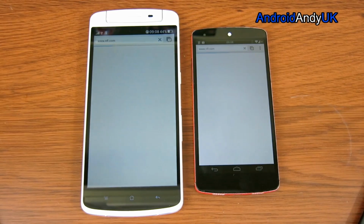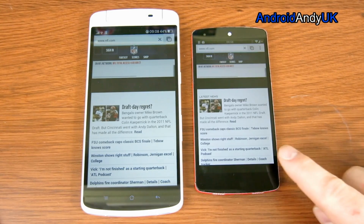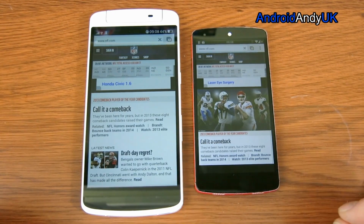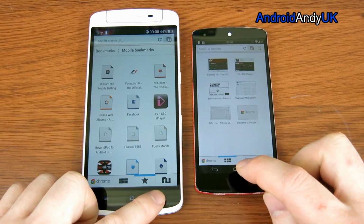NFL.com. That was interesting. I thought the N5 was going to win, then the N1 snuck through. So maybe the N1 has the tiniest of edges. Maybe. I'll let you decide.